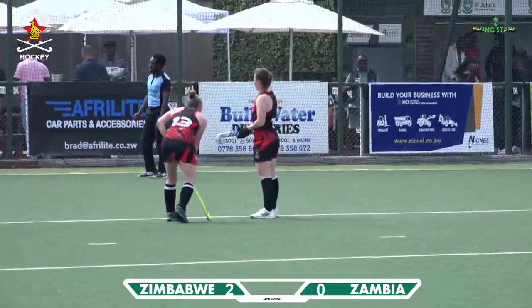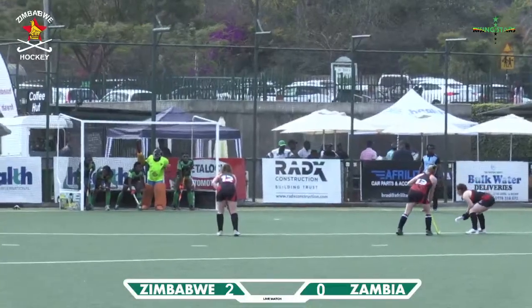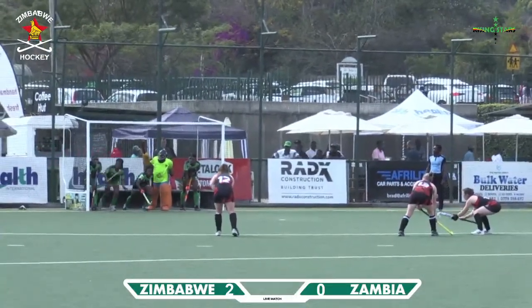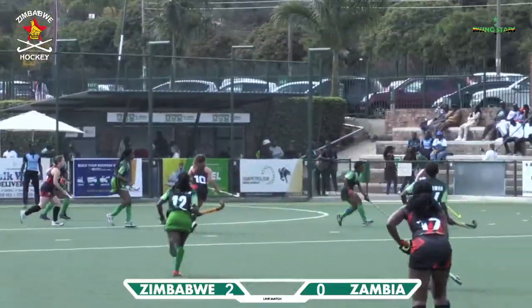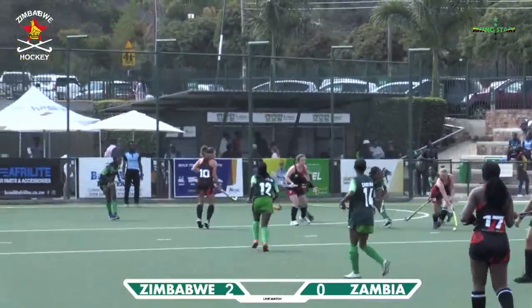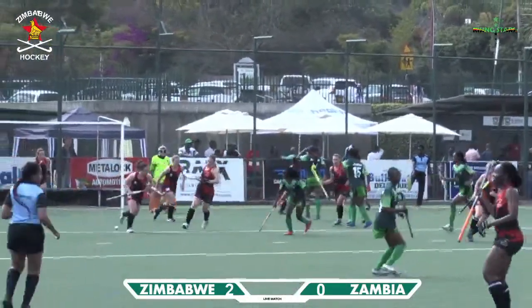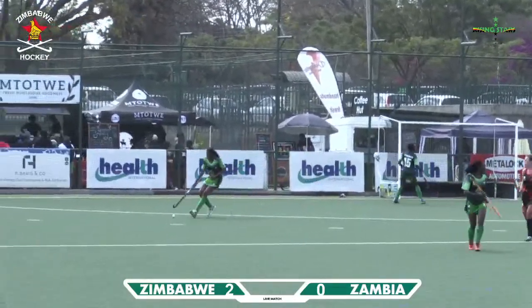Let's see how the Zambians will deal with this penalty corner. They seem to have really figured a way of trying to deal with Zimbabwe's structures. Oh, mistrap by the first rusher. Good skill by the Zimbabwean. Oh, foot at the top of the circle. Turnover ball.